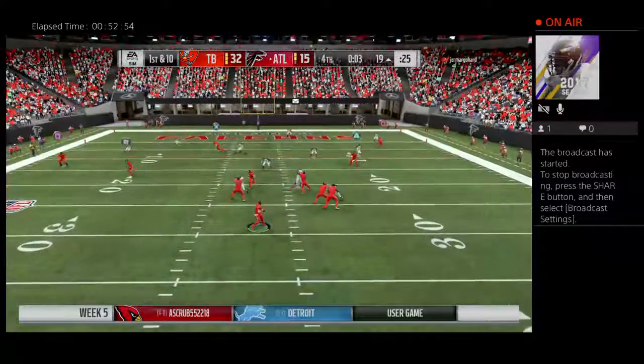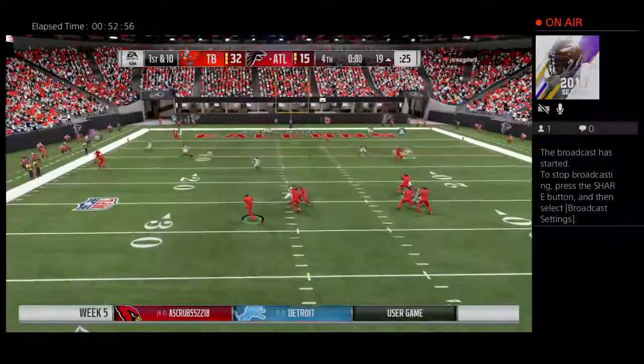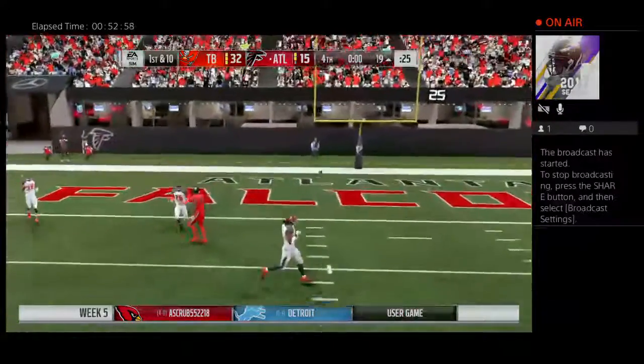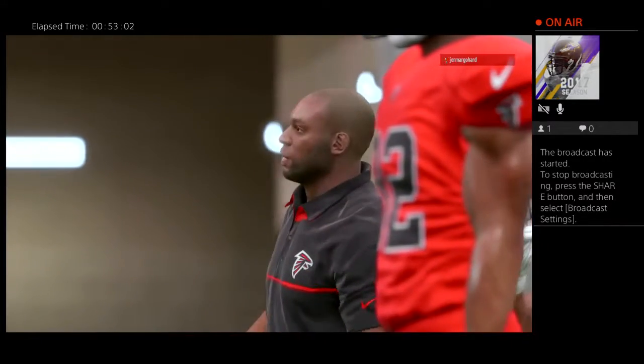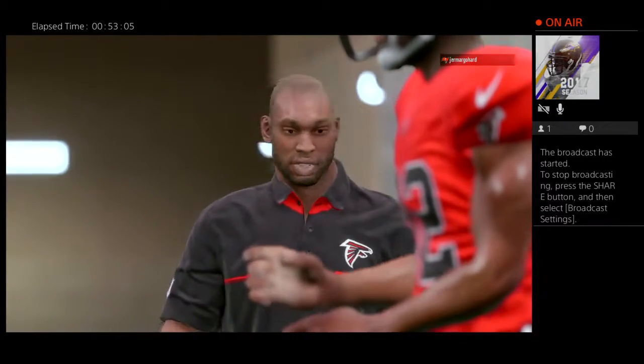One final shot. They'll look to throw. Forced out to his left. And that will be incomplete as time has run out on this football game.